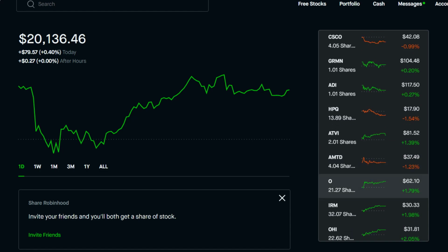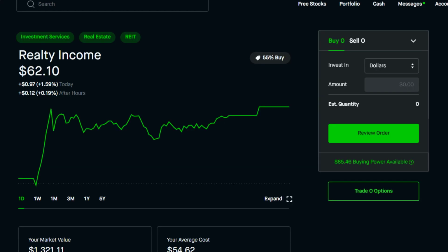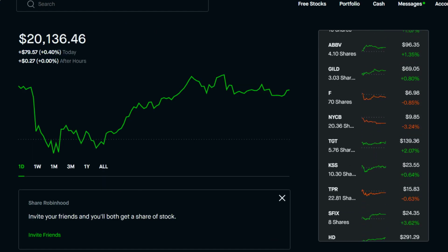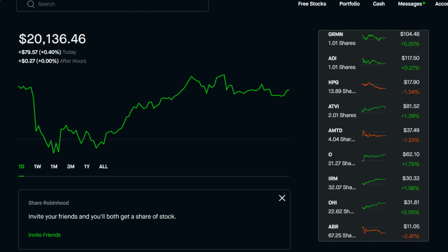After then, we get into the real estate investment trust category. We got some of these bad boys, no doubt, which we love to see. Realty Income, O, the monthly dividend company, average cost $54.62, 21.27 shares. Love the dividend reinvestment here. Up $159 or 13.69%. Definitely a good stock. Love that one, and dividend reinvestments.